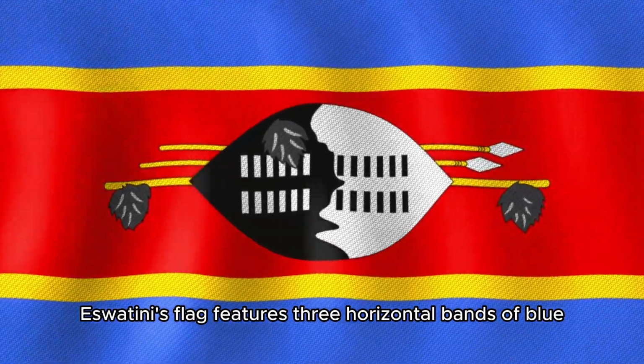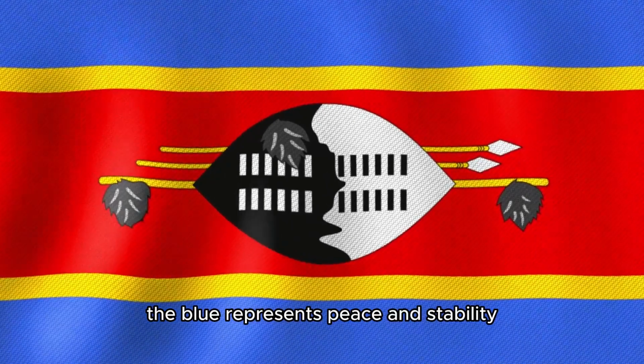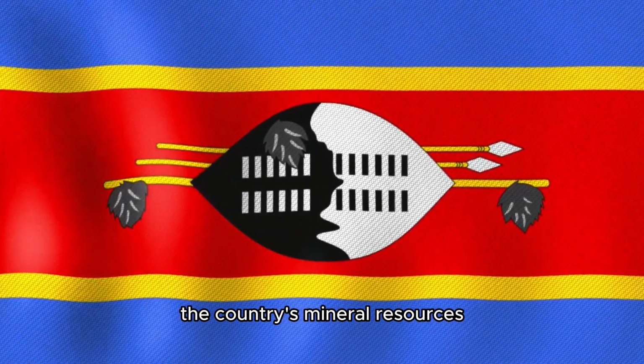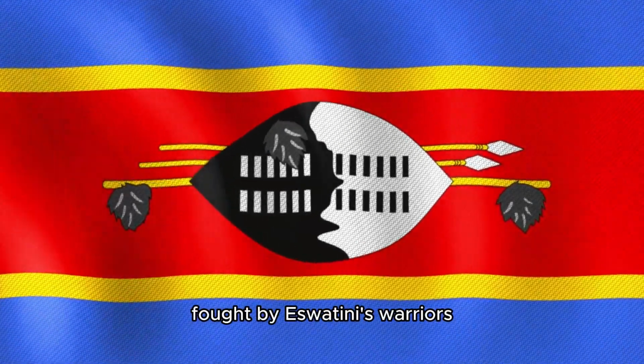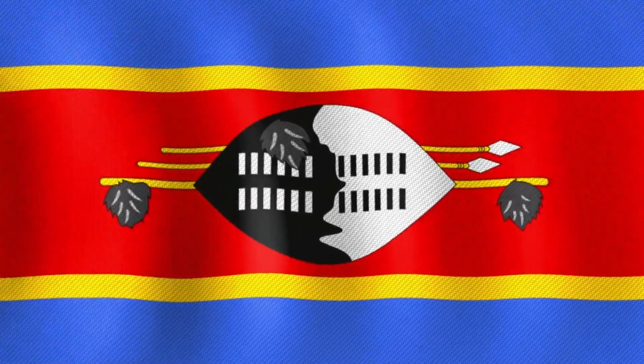Eswatini's flag features three horizontal bands of blue, yellow, and red. The blue represents peace and stability, the yellow symbolizes the country's mineral resources, and the red stands for the battles fought by Eswatini's warriors. Amazing, right?